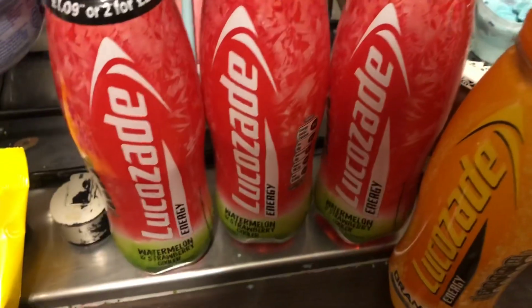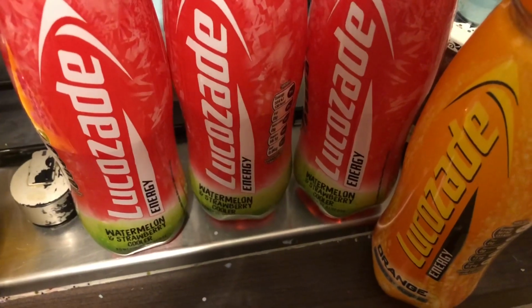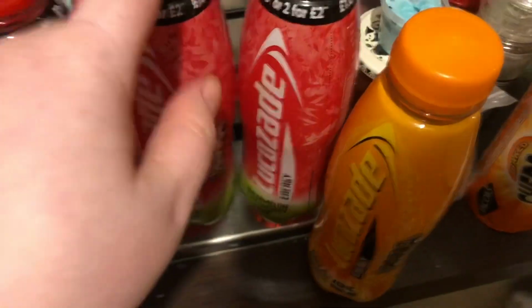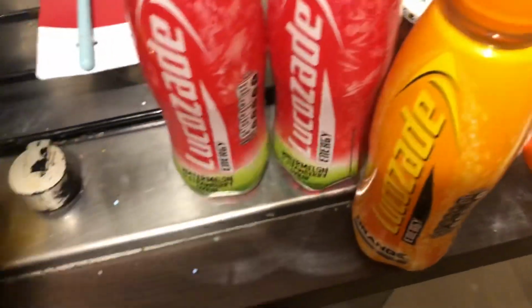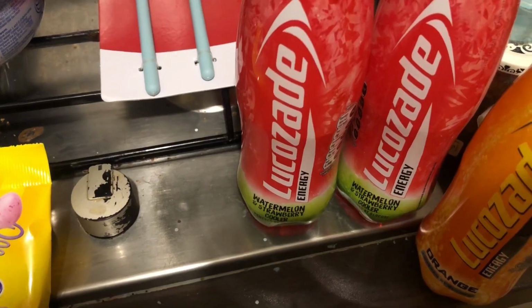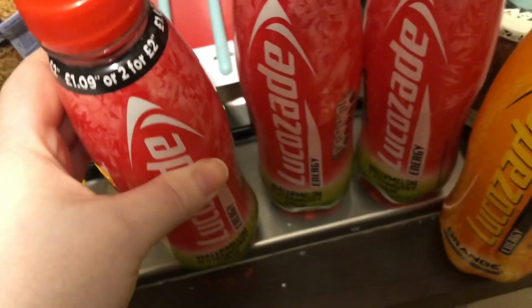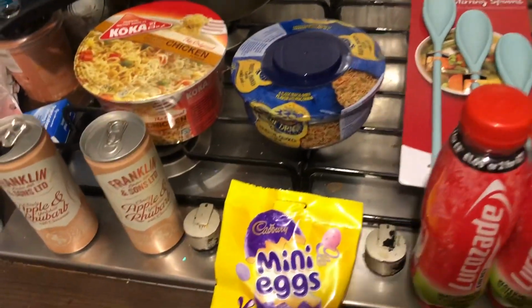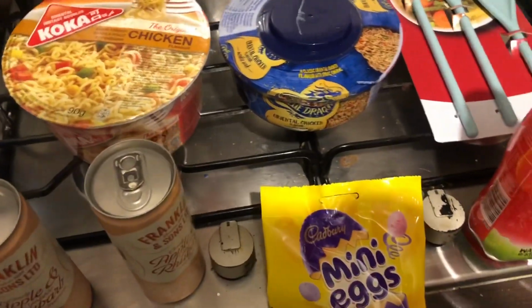3 of these. I love the watermelon strawberry cooler. And I got an orange one. That's in case I get ill. They're for any time, but you know they're not the best for you. In the bottle, there is 130 calories. That's not too bad. It would be if you had about 10 a day. And now I can put this away and I can go and sit down because my legs are killing me.